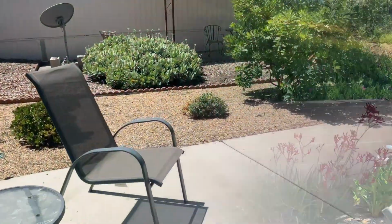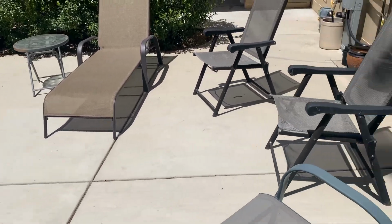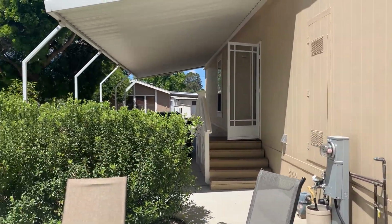This property is being offered at $127,500, and it has a monthly space rent of $654.